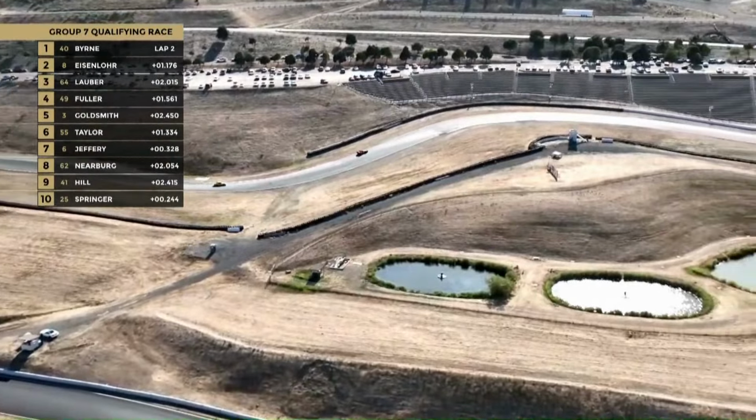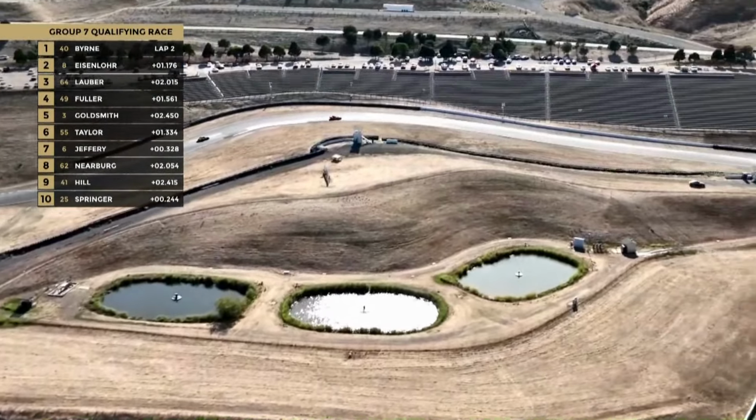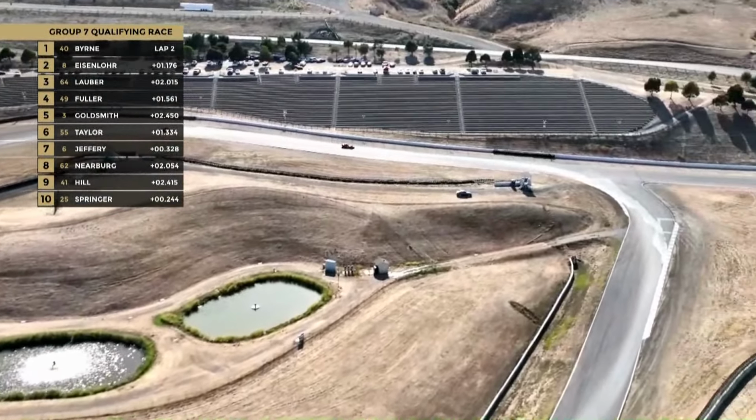And Kerry, is that your car you're talking about in second place right now? The yellow? Yeah. Well, he's right there.